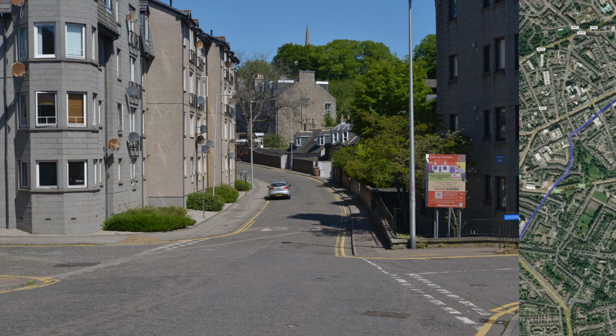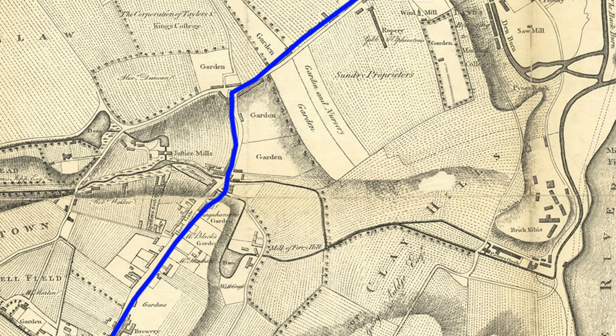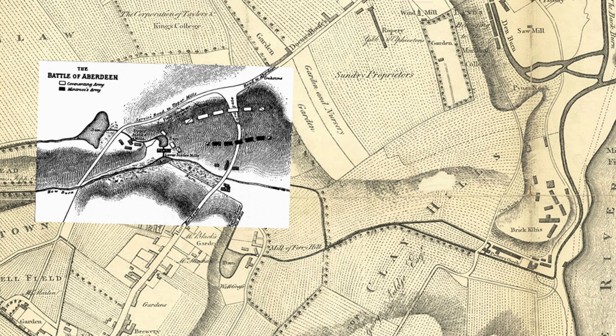We now continue up past Strawberry Bank Parade, approaching the site of the Battle of Aberdeen. The 1644 Battle of Aberdeen happened in this area. In Samuel Gardner's book, History of the Great Civil War 1642 to 1649, he gives us a plan of the battle, which we can overlay on Alexander Milne's map, as this was used as the basis for his plan.